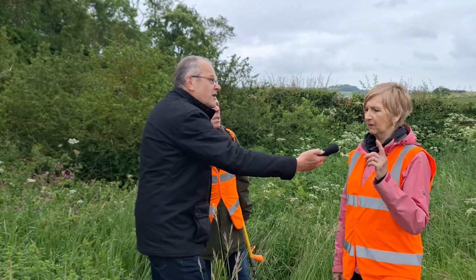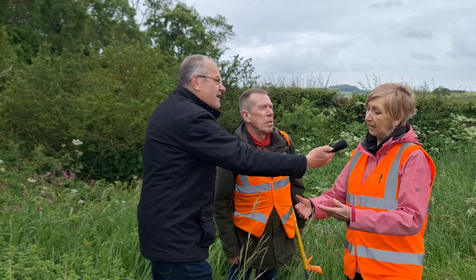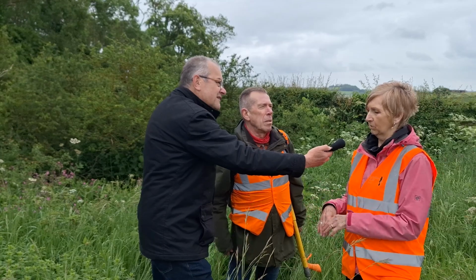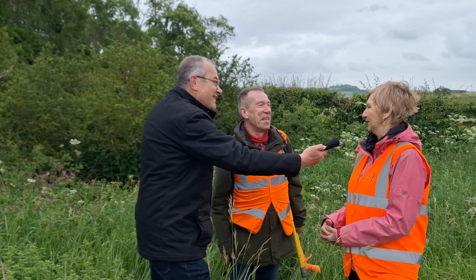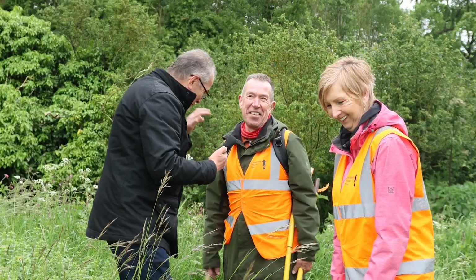And just to say, Matthew was saying how important it is that once the hay has had a chance to dry out, a week or so, you need to remove it so that the nutrients aren't going back into the soil, because the wildflowers like a fairly unnutrient-rich soil. Is that like a poorer soil to grow in? Yes, absolutely.